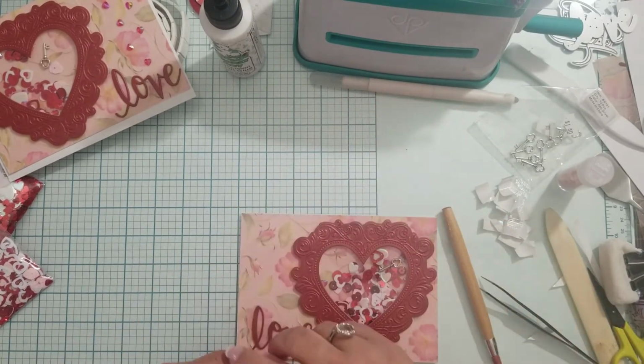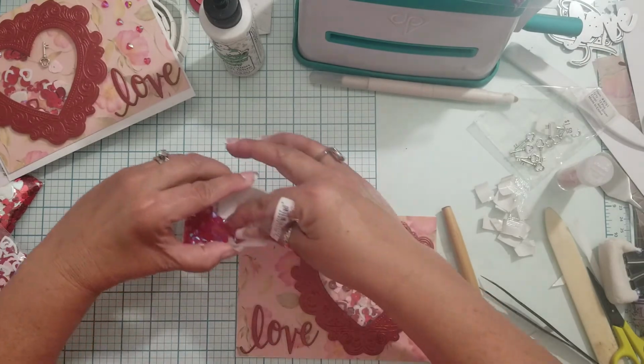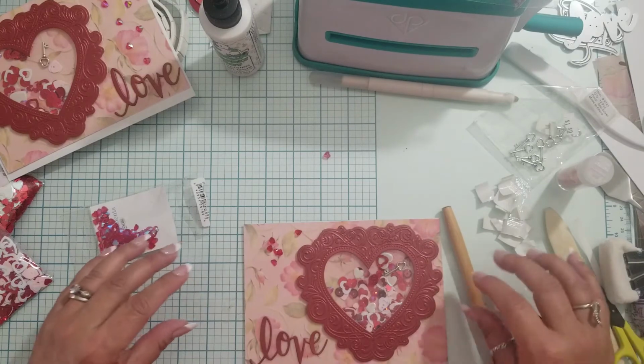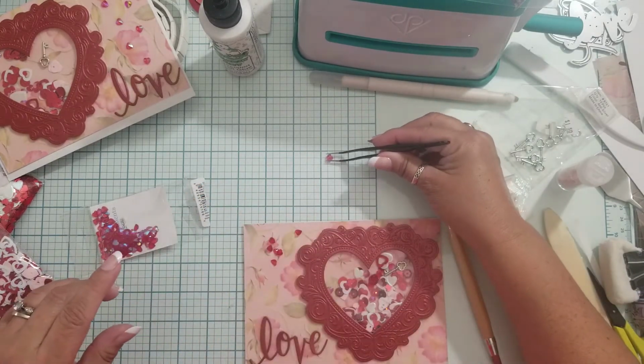Now, the last thing left on this card, my God, I think this might be the fastest card I've ever done, ever. Who knows? Usually these take so long, and I'm so sorry about that. I tend to be chatty, and I'm not the fastest crafter in the world either. Hope you guys don't mind that.